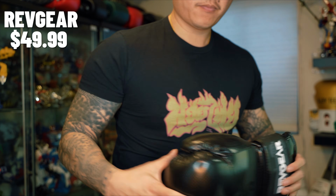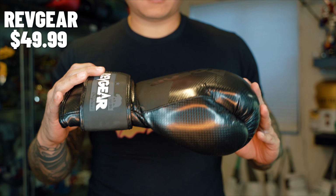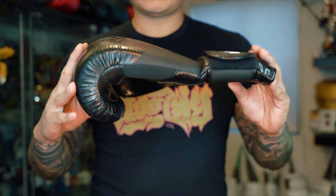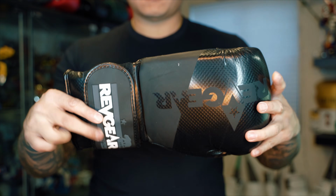Alright, so moving on to the next glove, which are going to be the Revgears. Specifically the Pinnacle boxing glove model that's going to come at $49.99. Now, Revgear is a big name in the combat sports community. They've been around since 1996. They've got an extensive line that's going to accommodate a really wide range of budgets.